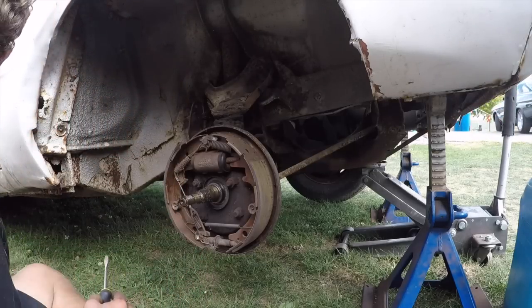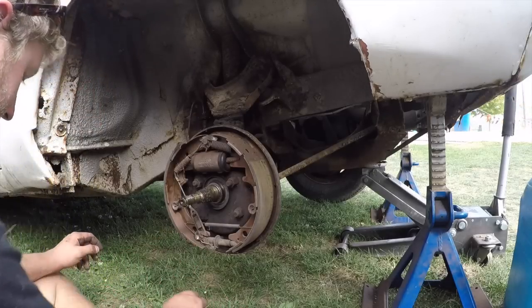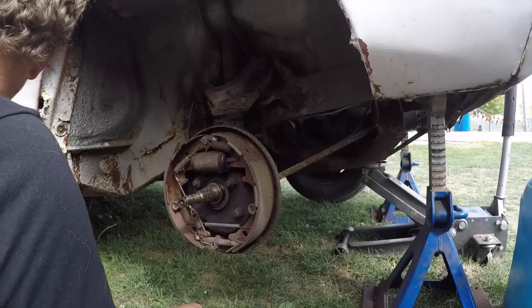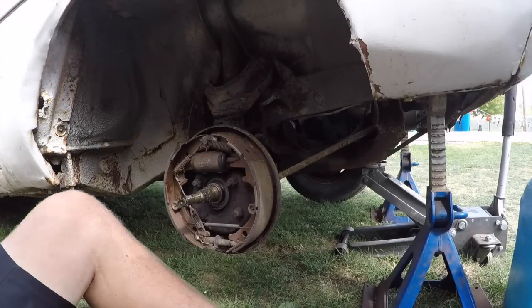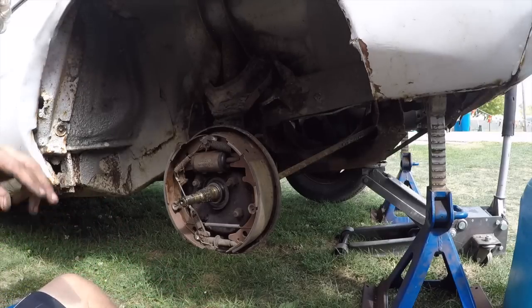Now the adjusters are stuck. Damn. You know what? That might be one thing that I didn't buy. Adjusters? Because I don't remember seeing them over there, unless you saw them. I thought you got hardware kits though. Oh, those might have adjusters in them. Yeah, they should. Oh, sweet.